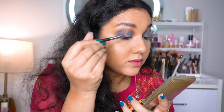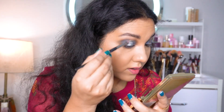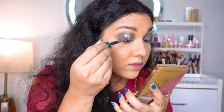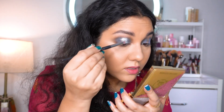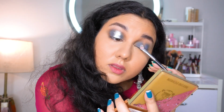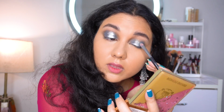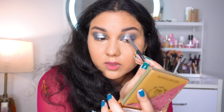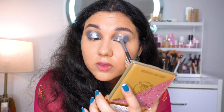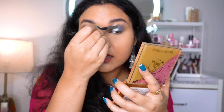Take this shade right over here. This particular shimmer shade is a little bit different than other shimmer shades that I have tried, but it is beautiful.